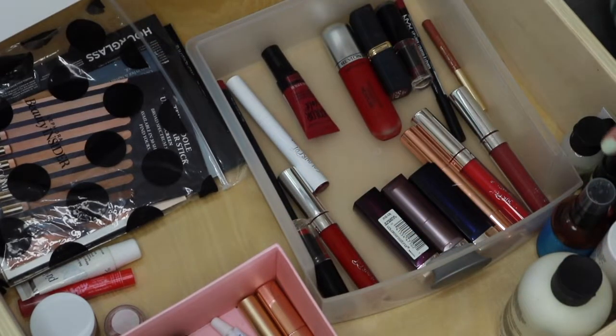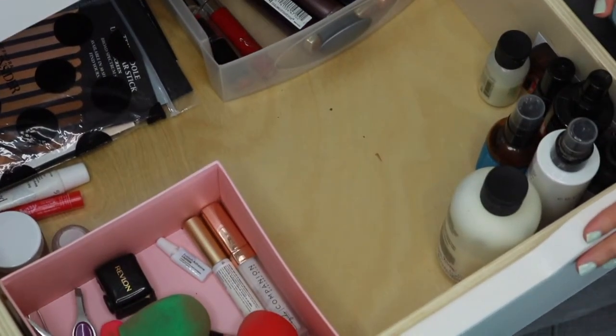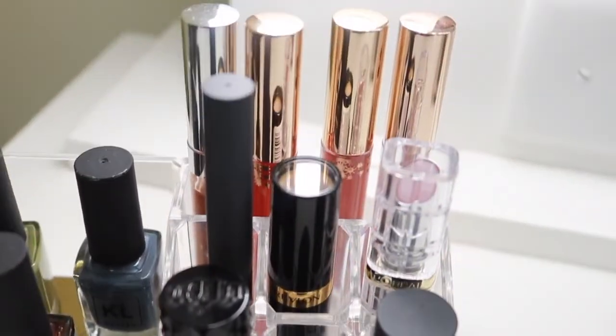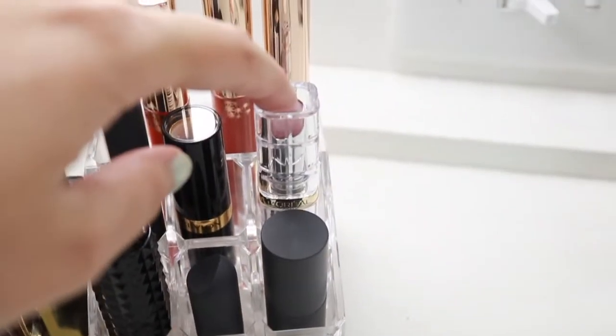There's like nothing left, I feel like. But yeah, guys, I think that is everything. Wow. That took long enough. I also just have some lip products here as well, but I'm going to be keeping all of these. I just have some Bite, some Kat Von D, some Revlon. I have a L'Oreal Color Riche, which I love.